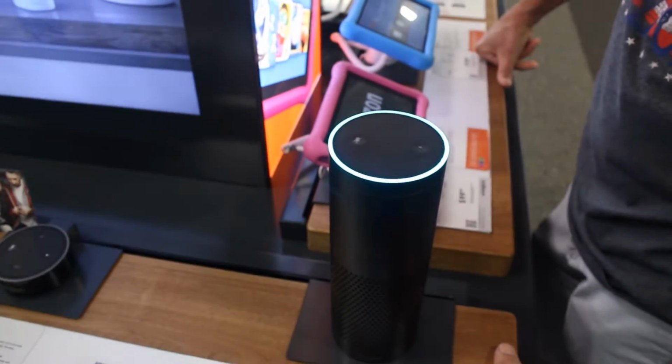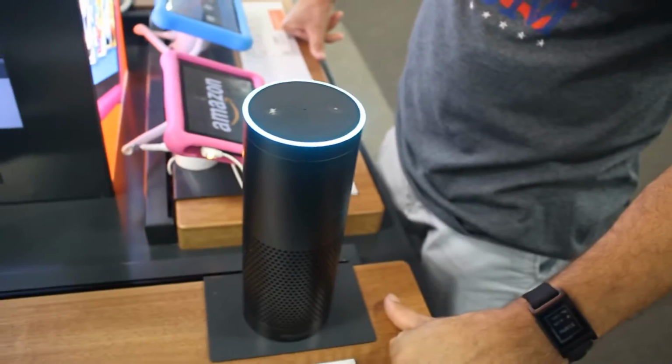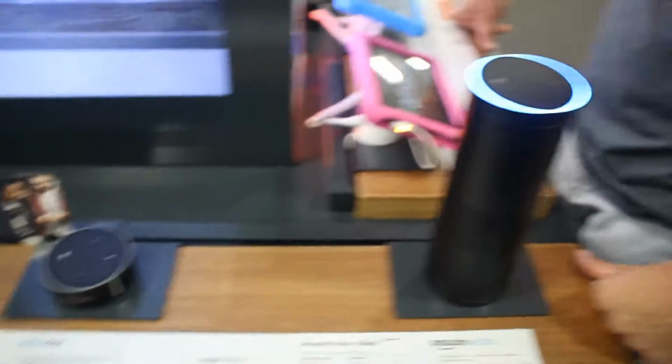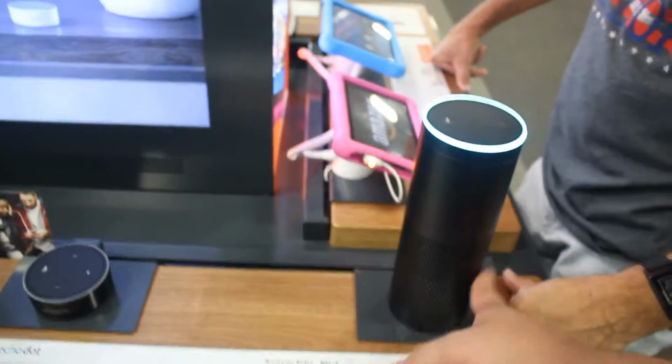Let's do it. Hello, I'm Alexa, a cloud-based voice service that powers the Amazon Echo. I'm currently not connected to Wi-Fi, but if I were, I could provide access to information, audiobooks, news, sports, traffic, calendars, weather, and much more. All you have to do is ask. I can also play music.